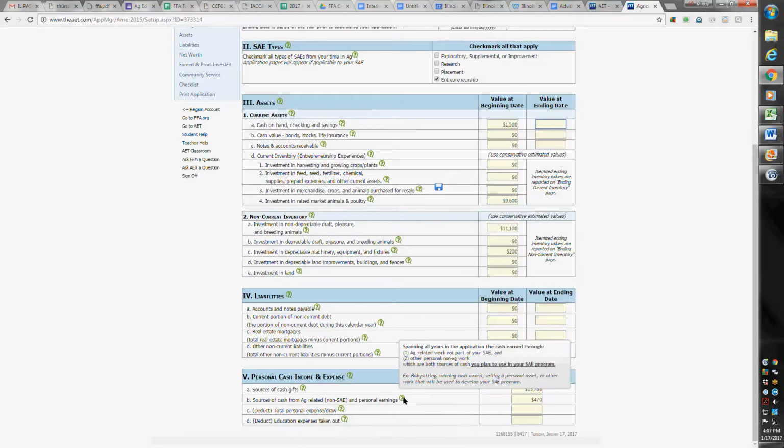These are ag-related non-SAE personal earnings. So this is like babysitting, winning an award, selling a personal asset. So if you had a vehicle and you sold it, the vehicle doesn't count towards your SAE, so it's a personal asset, and you would sell that. The money you would get for that would go on this line.